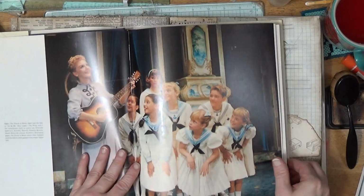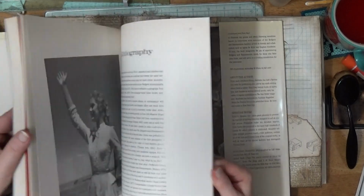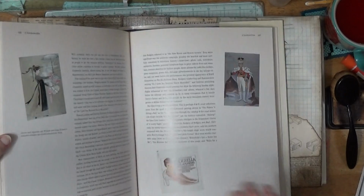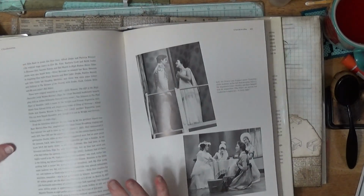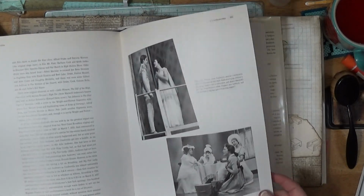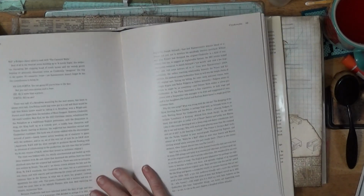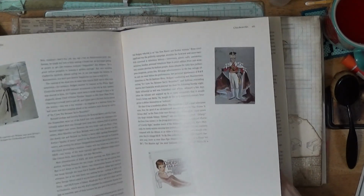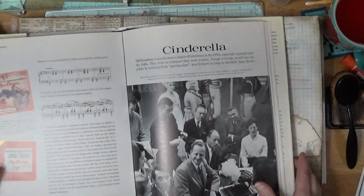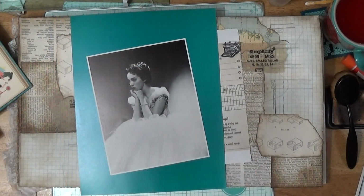So, back here in the back, it has about 2 pages of Cinderella. I don't even know if I can find it. I'm telling you, I was really disappointed when here. Cinderella. Cinderella starts here. And it's here. And it's here. And that's it. Cinderella's done. It's like, really? That's all. But I did go ahead and I cut out this beautiful picture.